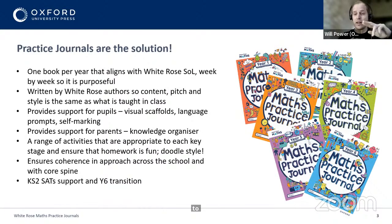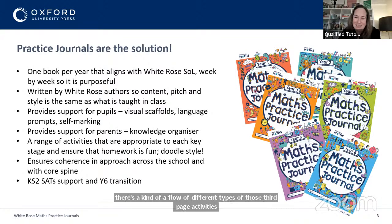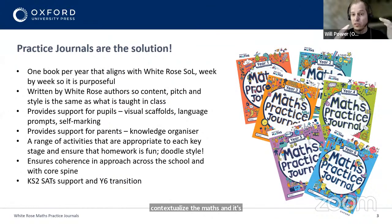But there's a flow of different types of those third page activities. They're designed to encourage talk, they're designed to contextualize the maths, and they're designed to be really fun. They're sort of optional as well. So you could just do the fluency questions and just do that practice if that was what your focus needed to be.